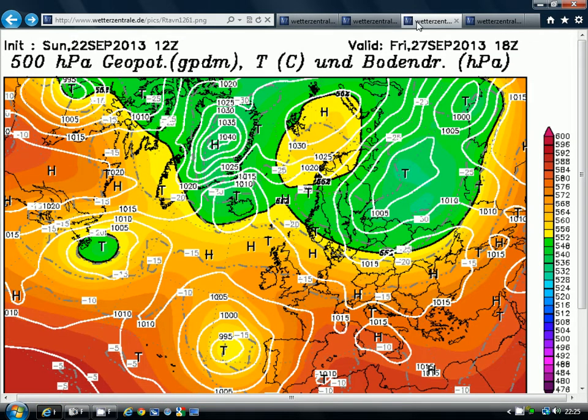Once again, going through to the end of the week, well, it's sort of the same idea really. We've still got the trough of low pressure keeping the cool weather going across Scandinavia and through towards western Russia.